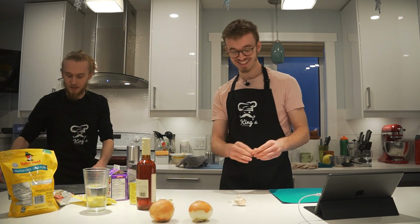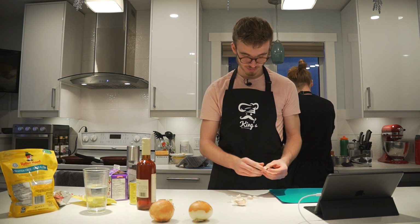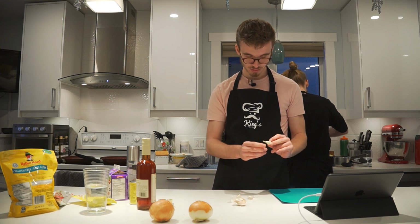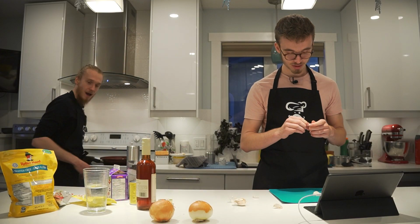Okay, those are in. Basically, we're just gonna cook them until they're done, which could be different depending on your cooking temperature. Look at that growth, wow. Okay, we're on like medium high over there.